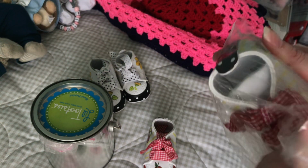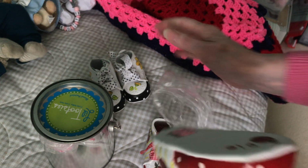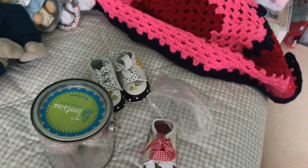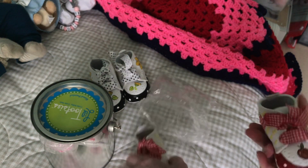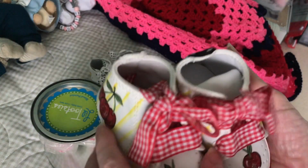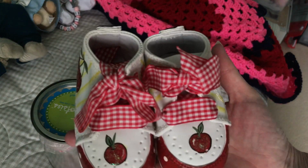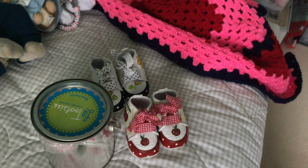I think these will fit most of my babies, to be honest. I don't know if they fit my bigger girls. Let me just put one against. Yeah, they will. They fit Ginny and that. So yeah, the cherry pear. Aren't they gorgeous? It's got 3 little cherries on one side and 1 cherry on the other. So cherries, sunflowers and cherries.